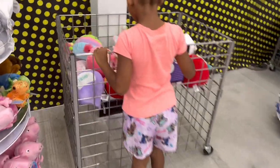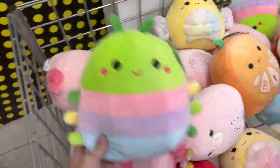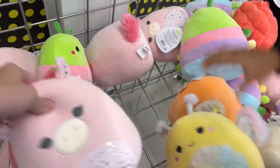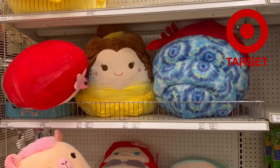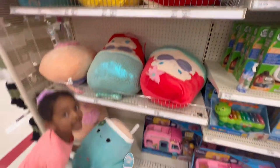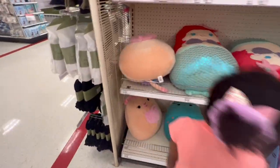Oh, these are Squishmallows. Oh! Oh my god, look at this one. Look at this one. And this unicorn. Oh my god, they're so cute. And what's this one? Look at this, Mom. Oh, it's the big crab. Oh my gosh. The Bulbasaur, yes. I'm getting that. Big ones.